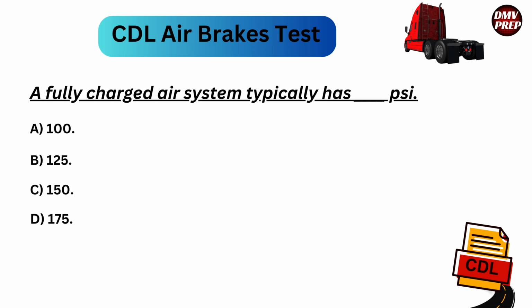A fully charged air system typically has PSI A. 100, B. 125, C. 150, D. 175. The correct answer is B. 125 psi.